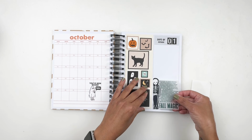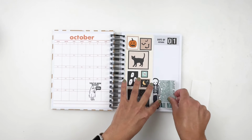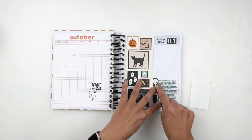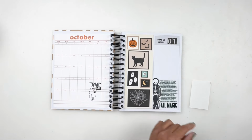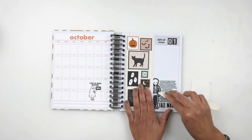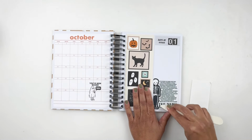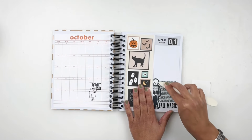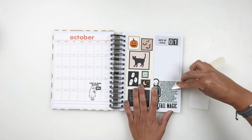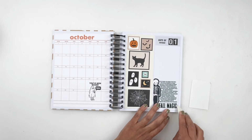Anyways, I'm thinking that this is supposed to fit perfectly around my skeleton. There we go. And what I'm going to do, because I stuck it right over my skeleton here, I'm going to grab my bone folder and basically blend this into my skeleton so you can't even see that frosted sticker paper. And I'll do it even here. And because I did it on Canva, everything fits so nicely.